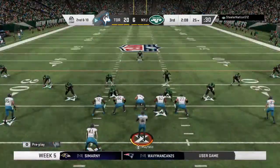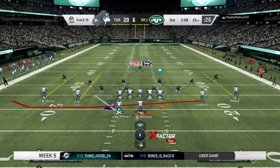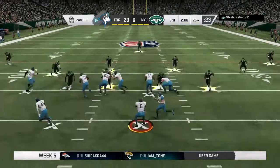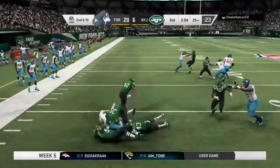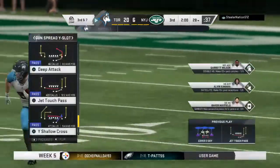An incomplete pass leads to 2nd and 10 from the 25. Oh, yeah. And here we go again. And he'll be upended at the 28-yard line. Just a 3-yard gain there.